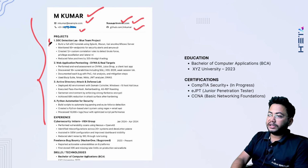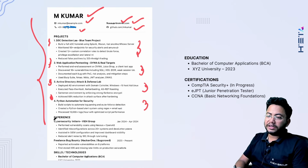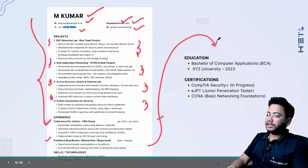Under projects, I mentioned an associate detection lab blue teaming project, web application pen testing, Active Directory, and Python automation for security. I have a very small description so that recruiters get to know exactly what I work on. Then experience: cybersecurity internship, freelancing, bug hunting on HackerOne, then skills and technologies on which I have worked. And as I told you, after that you can add education.